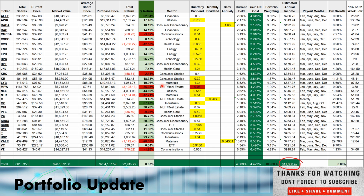Some of those mistakes are going to cost you, like my MPW position, down 35.35%. And you can see here this red, that means they reduced the dividend from 15 cents down to 0.8 cents. So to me, that's a mistake. I should have probably cut MPW out the first time they cut the dividend, but I held on thinking it would be a turnaround play, and it's not going the way I want it.